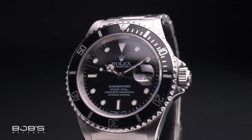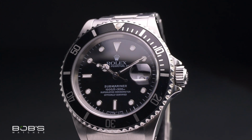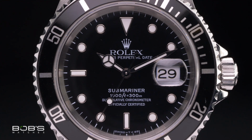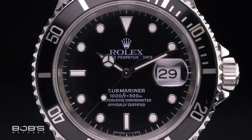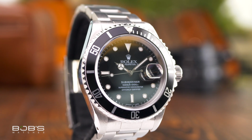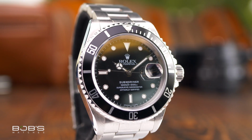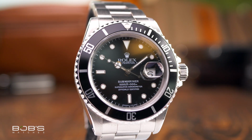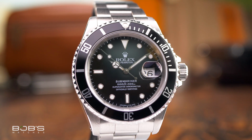With its 40mm stainless steel case, sapphire crystal, quick-set movement, and 300-meter depth rating, the reference 16610 Submariner offers many of the conveniences of a modern Submariner watch. However, its classic case proportions and aluminum bezel insert make it immediately visually distinct from subsequent Submariner models. This means that the reference 16610 is the most modern Submariner that you can get while still adhering to the classic case proportions that defined Rolex's iconic dive watch for more than half a century.